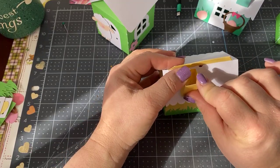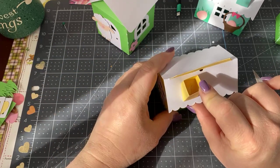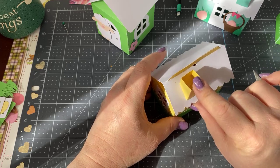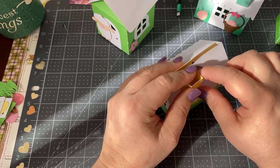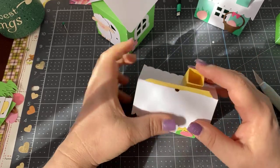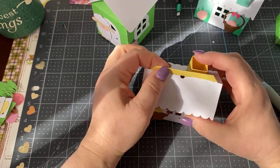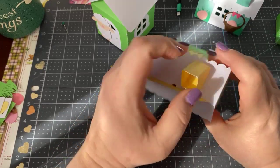All right. And you can finish this off with a little bit of a ribbon if you want to hang them up. I'm not going to hang them up necessarily. I think that I'm just going to put them on one of my coffee tables as like little decorations.